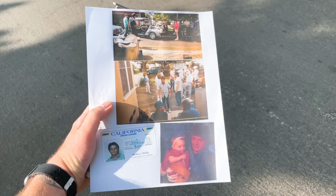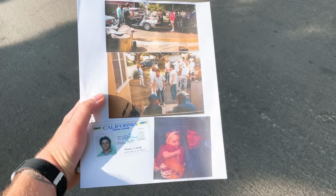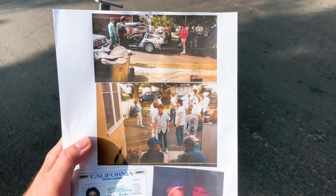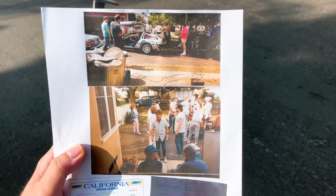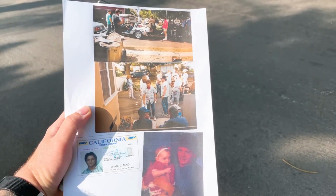Standing outside the Marty McFly house here, one of the neighbors comes out and she was talking to me, very sweet lady. These are some behind the scenes shots from when they were filming the movie. Marty McFly license, that's funny. And she said that is her granddaughter, I believe, hanging out with Michael J. Fox on the Part 3 movie. How cool is that?